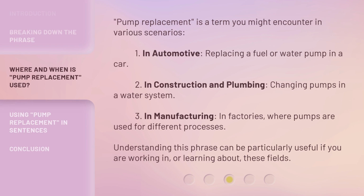Pump replacement is a term you might encounter in various scenarios. 1. In automotive, replacing a fuel or water pump in a car. 2. In construction and plumbing, changing pumps in a water system. 3. In manufacturing, in factories, where pumps are used for different processes. Understanding this phrase can be particularly useful if you are working in or learning about these fields.